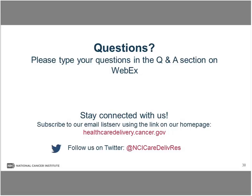Okay, and another question asks, can the intervention and/or assessment include components to be provided to cancer patients as well? And I'll go ahead and take this one, Erin. The application requires that the intervention is delivered at least to the caregiver, but it can also have components that are delivered to the patient or care recipient.